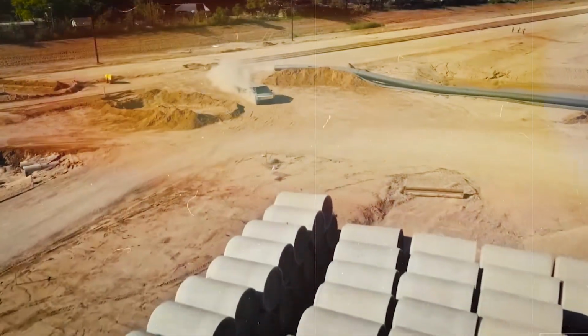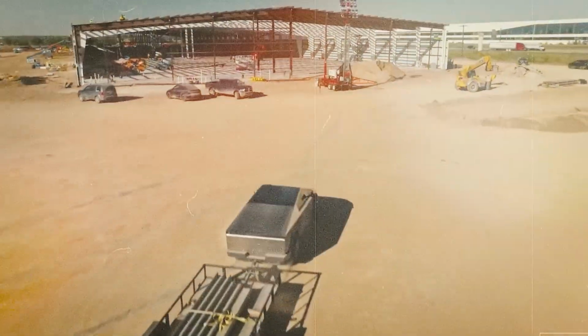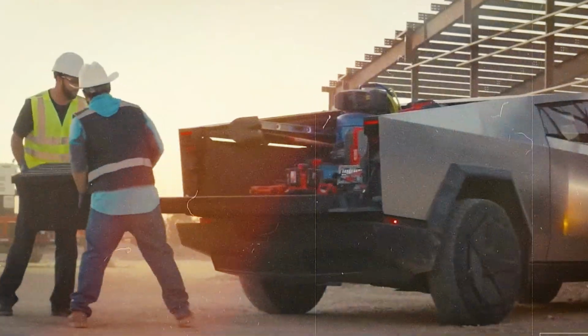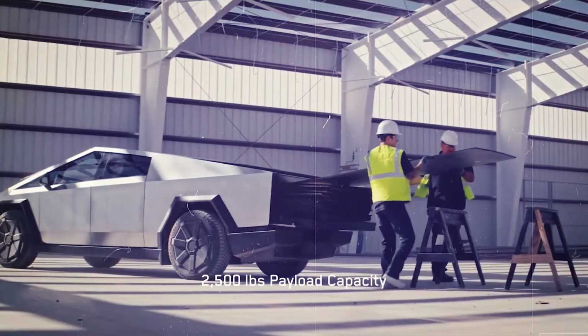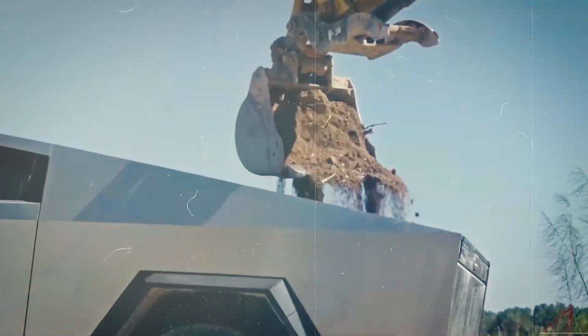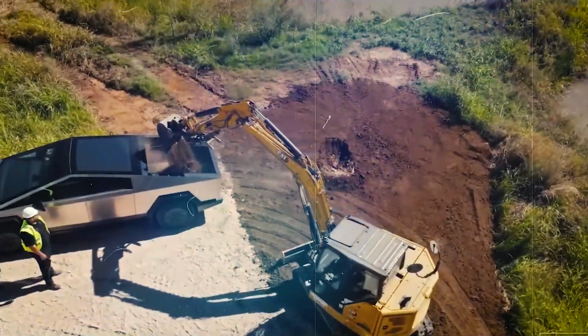While these adjustments may raise eyebrows, it's worth noting that electric vehicles in general face challenges when it comes to towing. Despite the Cybertruck's impressive drag coefficient of 0.335, it falls short of the Rivian R1T's 0.30. The impact of this difference on the towing range remains to be seen, awaiting real-world tests to determine if the Cybertruck can pull its weight over substantial distances.